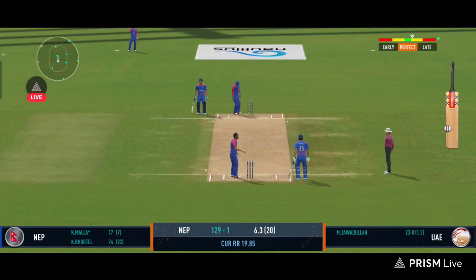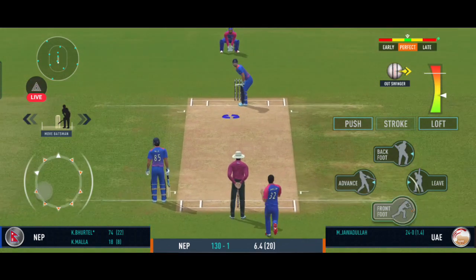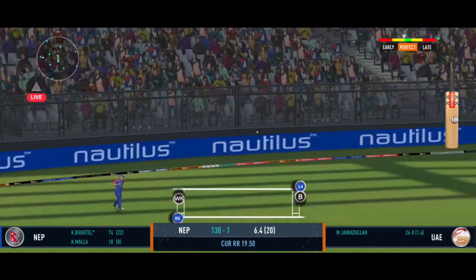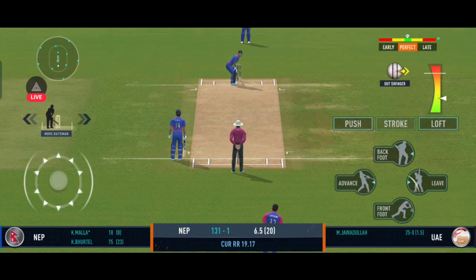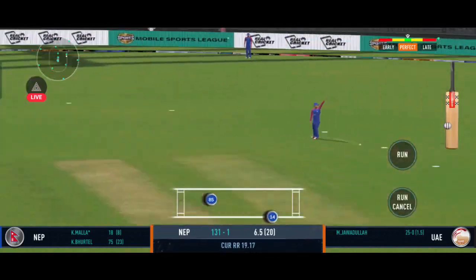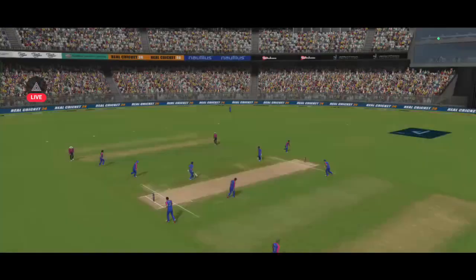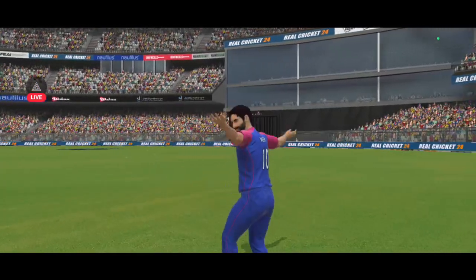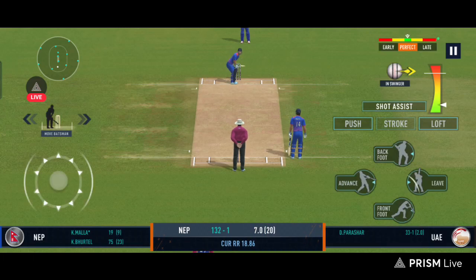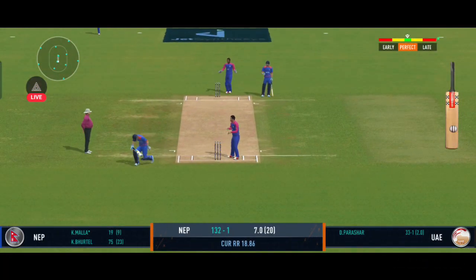Turned away for a single. That was a poor throw. Needs to be a lot more accurate. Very good running between the wickets. I tell you what, the slow ball won't be a bad option on this pitch. Squeeze a single there, good running. Shot for a single. Wow, that was a really wide throw.